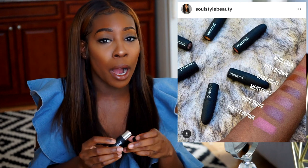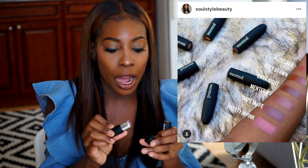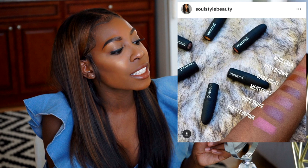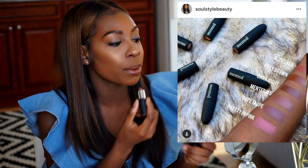It looks bomb when you wear all black. I wore all black yesterday. I put a picture up. I went to brunch for one of my friend's birthdays and I wore that lipstick and I was just like, yes. It's a taupe color, and I just think that it's the perfect brown nude for me at least. I'm gonna put on a little bit.